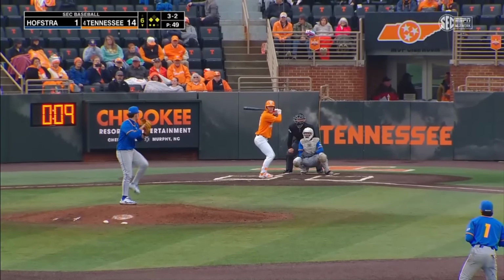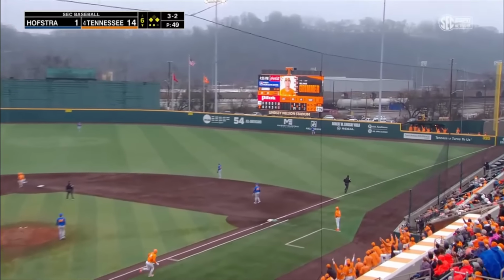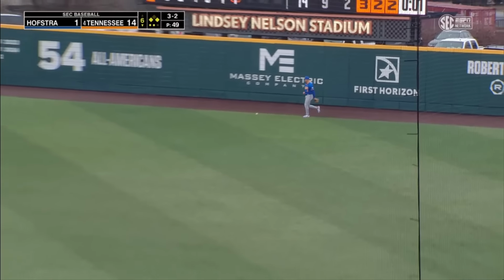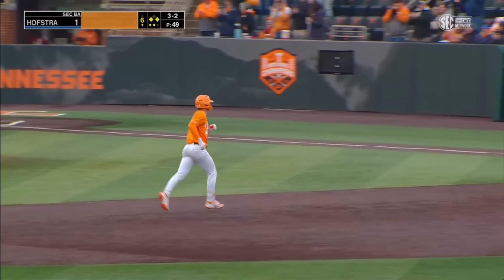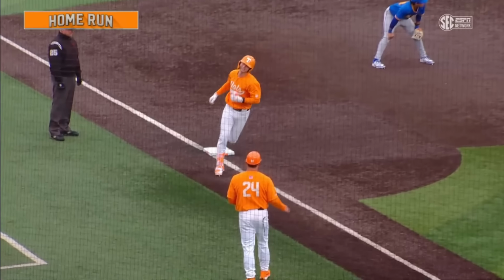It's wild, crazy. Payoff pitch. Grimmer swings. He sends a drive into right. Back to right. Off the scoreboard. Grimmer joins the home run party. A 3-run shot with 2 outs, 17-1 Tennessee.